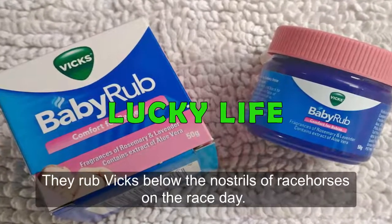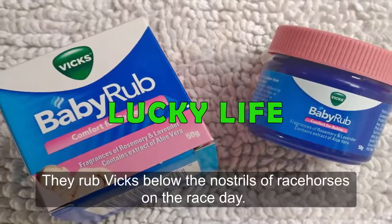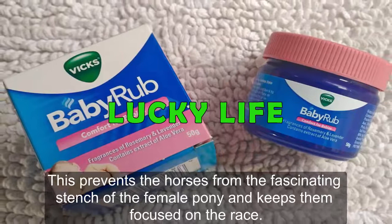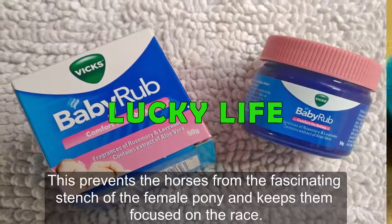Reek-free racehorses. Did you know that many professional racers around the world use Vicks Vaporub? They rub Vicks below the nostrils of racehorses on the race day. This prevents the horses from the fascinating stench of the female pony and keeps them focused on the race.